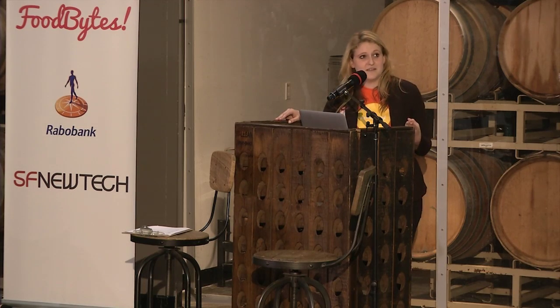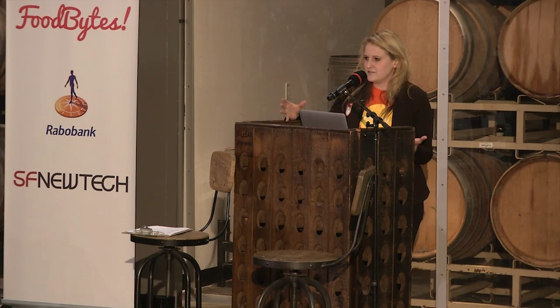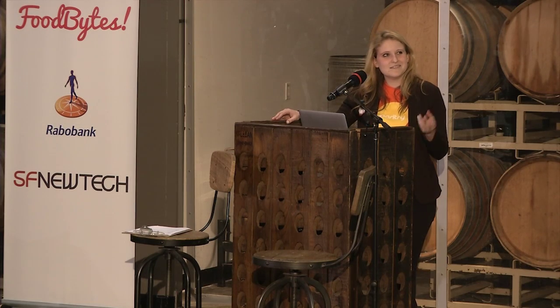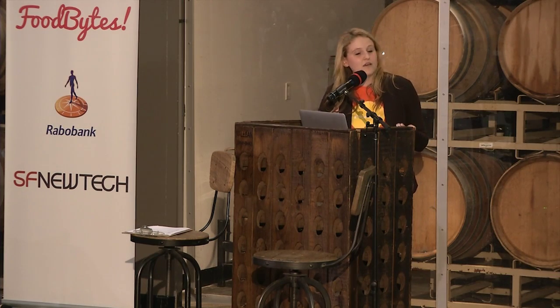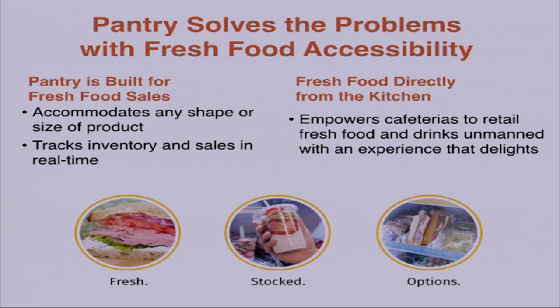And the second reason is because fresh food expires. Chips, candy, soda, it can be on the shelf for months and months and months. And vending machines just don't have the ability to track what comes in and out of the kiosk. Pantry is the solution to all these problems.